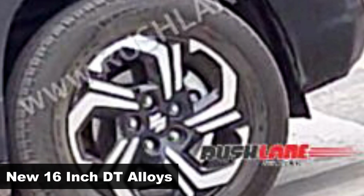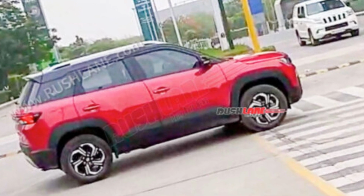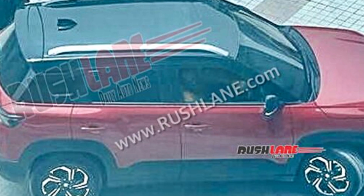On the sides, it gets new 16-inch dual-tone alloys, and a lot of cladding across the length of the car. The piano black finished roof gets a shark fin antenna and functional silver roof rails.